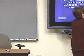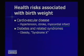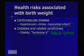Cardiovascular disease. We're talking really about very common diseases. High blood pressure, stroke, myocardial infarct, which is a fancy term for heart attack, diabetes and related syndromes, including obesity and syndrome X, which is also called the metabolic syndrome, which is a major risk factor for obesity, where you carry all your weight in your tummy, and which carries high and independent risks for cardiovascular disease. So these two circumstances are actually more closely related than they might appear.